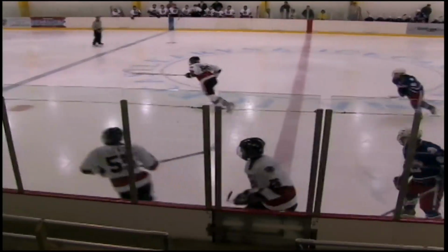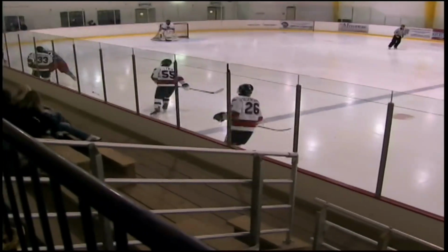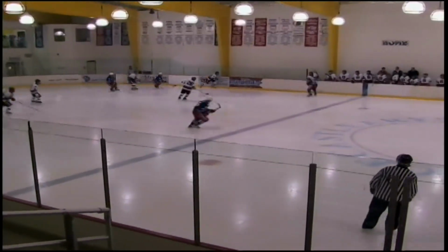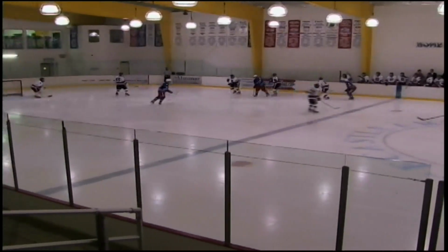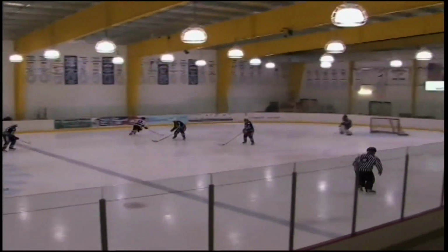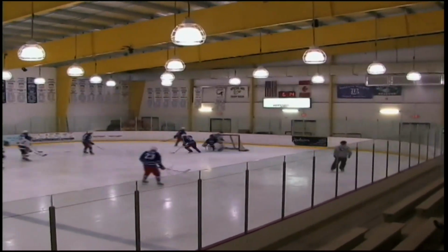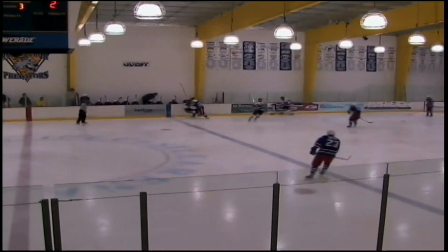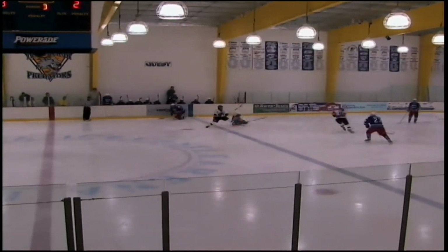Yeah, Segerdahl, Mendelson, and Horrocks here. Andy Schmidt back on D. Tries to move it up to Horrocks, but that's picked off. But now moved out nicely. Mendelson comes out 1-on-2. He gains the zone. He's got to get deep. Oh, he tries to make a move into the middle, but that's cut off. But picked up nicely by Schmidt.